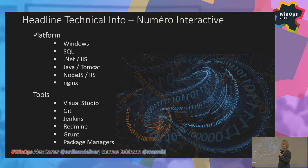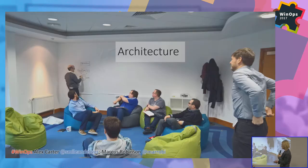They use Jenkins as their build agent, and they use Redmine for work planning, Grunt, and actually they use several different package managers, including Artifactory and NPM. But we're working on getting that down as well. So that's a bit of a picture of what Numero looks like at the moment.